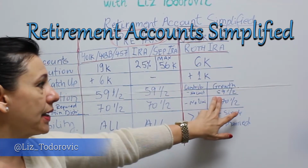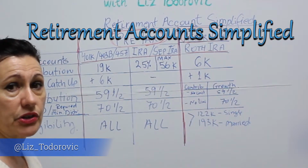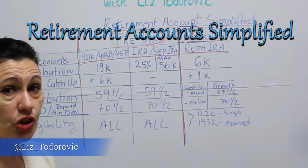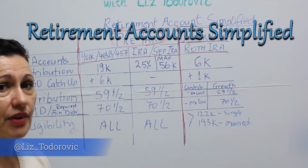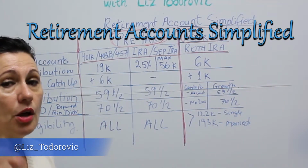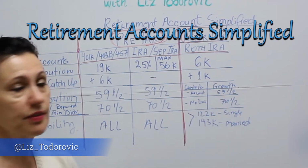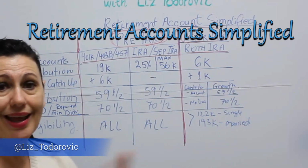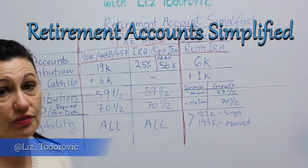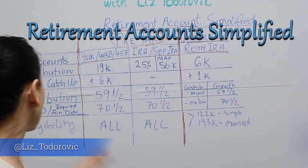What you cannot take is anything under growth. So let's say you put in $5,000 a year, you have a 10% rate of return, you made $500 on that $5,000. Up to that $5,000, you can take the money out, but you cannot touch that $500, which is your growth, until you're 59 and a half. So that portion works exactly the same as any other retirement account, which is 59 and a half, when you can start taking money out for retirement.